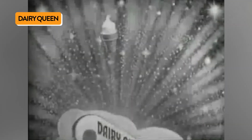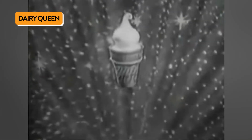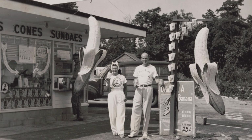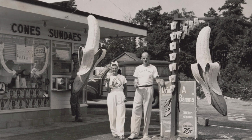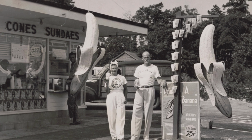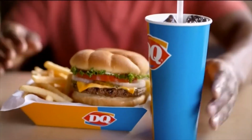Dairy Queen made its debut in 1940 in Joliet, Illinois, along the iconic Route 66. Initially, the menu was modest, featuring ice cream cones, sundaes, and pints and quarts of ice cream. Back then, a soft-serve cone cost just 5 cents. By 1949, the menu expanded to include shakes and malts, and by the 1950s, Dairy Queen had introduced hot food items like burgers, fries, and hot dogs.